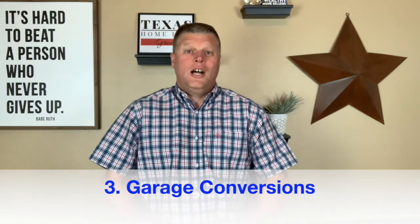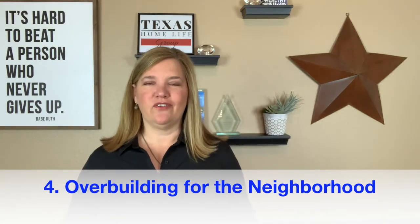Number 3, garage conversions. Converting the garage can definitely add space to your home where it's under heat and air. However, a lot of buyers coming in are wanting that garage to park their cars in or just store their stuff like most of us do. So in turn, that can really be a hindrance in selling your home and sometimes even decrease the value of your home.